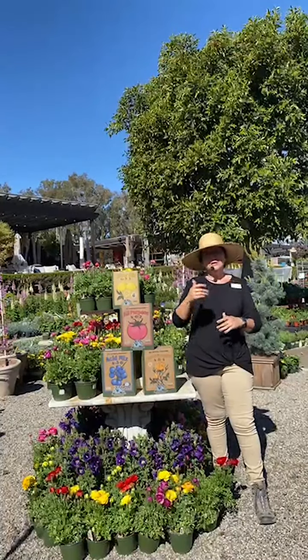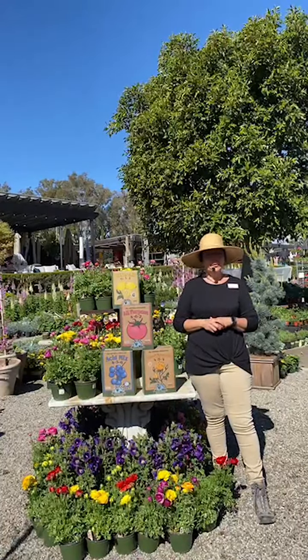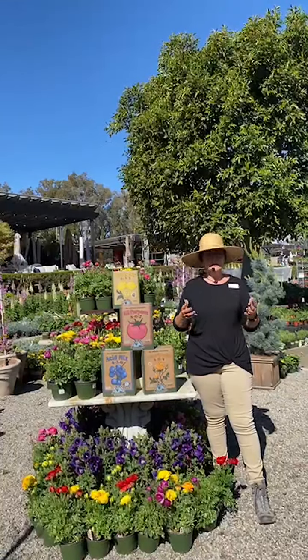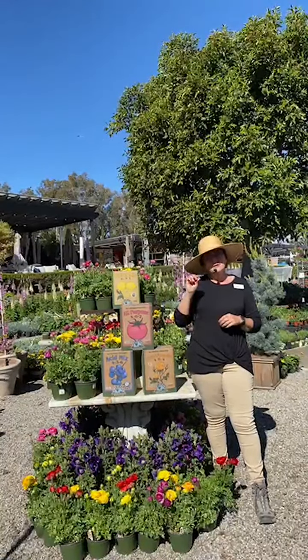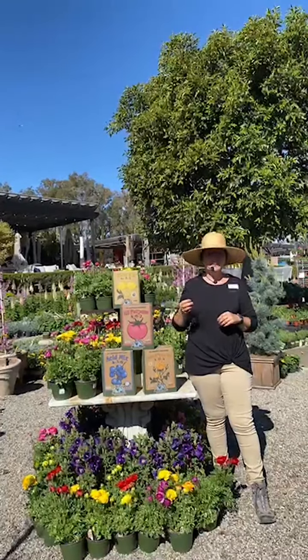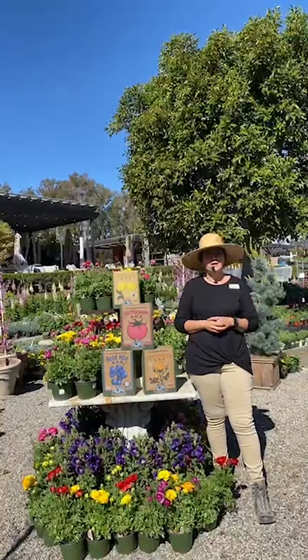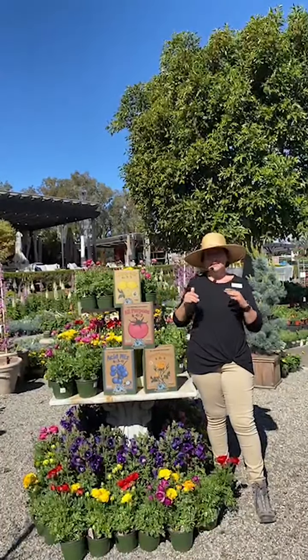Now we're kind of transitioning into a time where we can start thinking about our stuff that we plant for the summertime. So those are our warmer season things. But it's still a little bit too cold for that stuff. So you'll see some of that stuff coming in, but our nighttime temperatures are really erratic here in March. So we're kind of waiting a little bit on that.